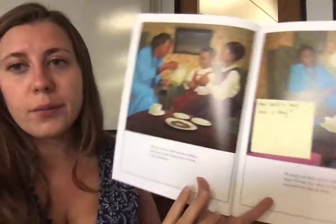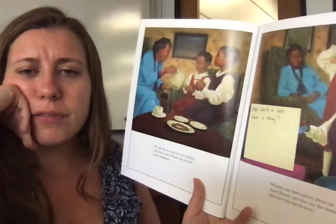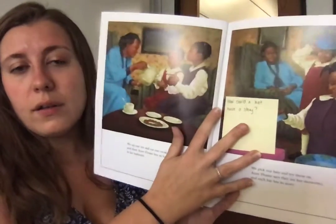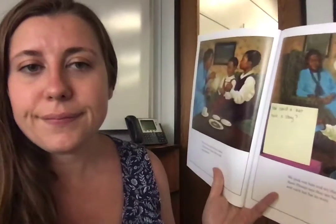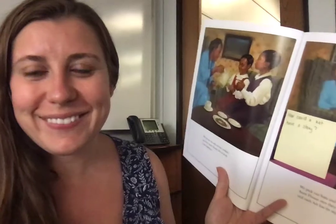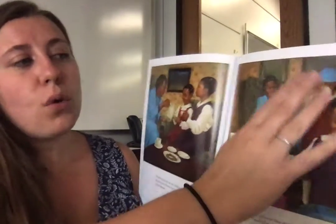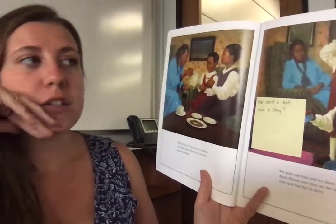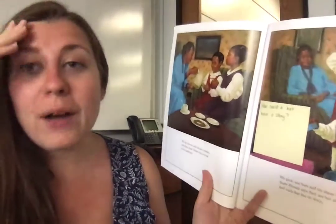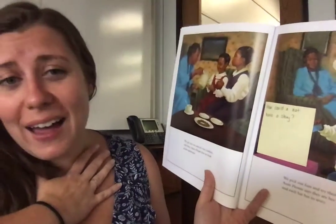What do you think the author means by that? How can a hat have a story? It doesn't have feelings and it can't talk. So how is that true? That's a tricky question. Kiddos, what I think the author means is the hat reminds her of a story, okay? So when she sees that hat, she goes, "Oh, I wore this and this happened and I was with them and I had a great time," right?